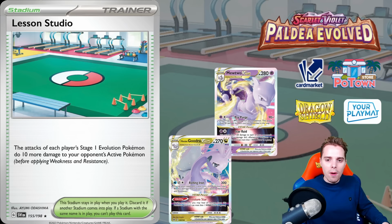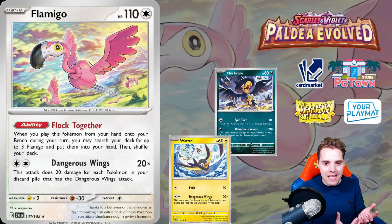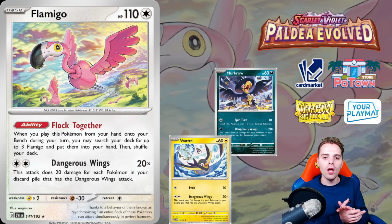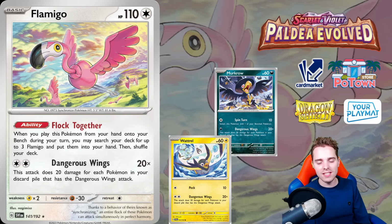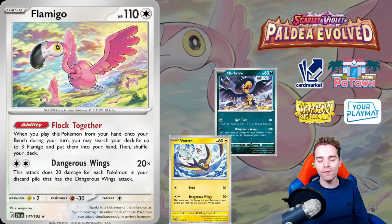Moving forward, number 19 is going to be a group of cards that all have the attack Dangerous Wings. We have Murkrow, we have the Lightning Bird, as well as the Flamigo. So a couple of these cards are available right now. Only 3 copies exist, so you can play 4 of each. It's pretty much like the new Night March or Lost March or whatever came before the Mad Party.